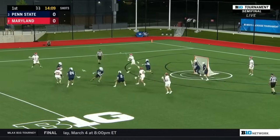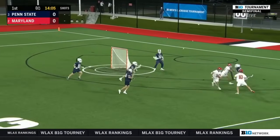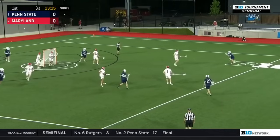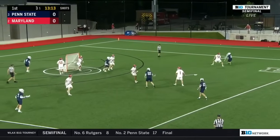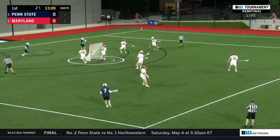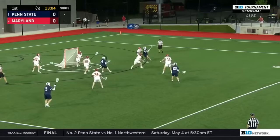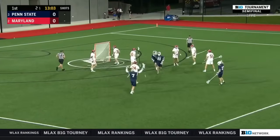On the move, snap it inside. The look for Daniel Carroll. He misfires. Ball down. 30 seconds to shoot. Jake Morin on the outside, long stick midfielder waiting for him. Feed it inside for Trainer, Red still there in his hip pocket. Off the swim move, Trainer fires. He scores.